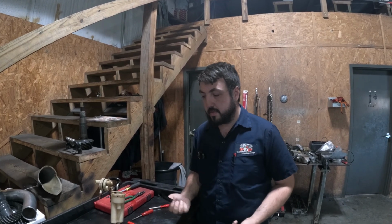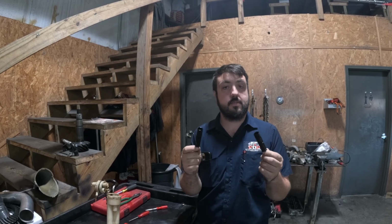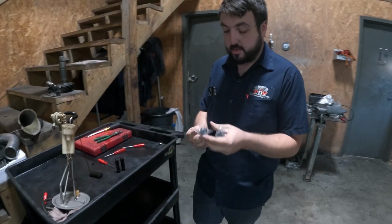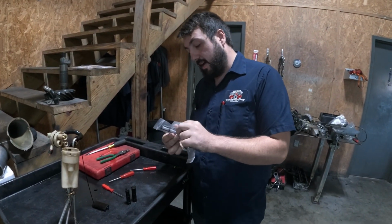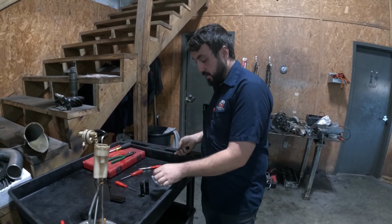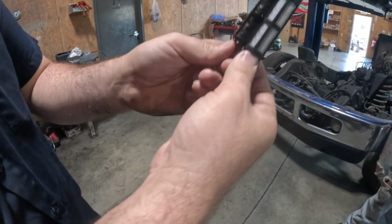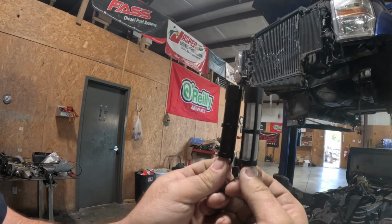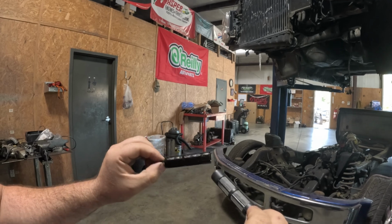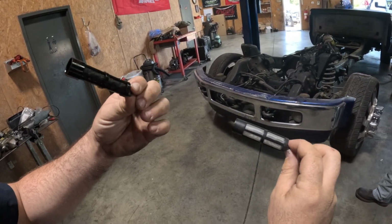Pull your sending unit, drop the tank, pull your sending unit, check your sunflower, check these little socks, is what I call them. Check these fuel strainers. I'll show you what they're supposed to look like. It just didn't look right. So I'll get one out right now. This is what it's supposed to look like. See how you can see through that? I mean, I can see out that door over there. That's a no bueno. That's not gonna work. So that's what it's supposed to look like. It's not ideal.